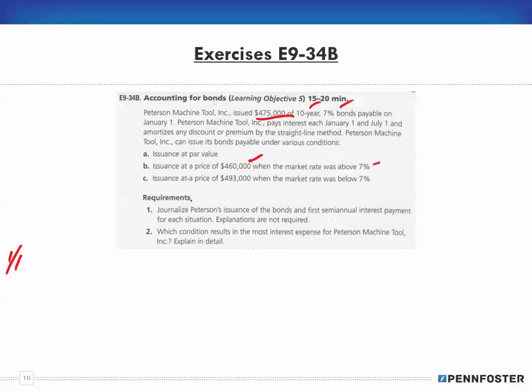Right, well, we're going to get cash, and that means we're going to debit our cash for $460,000. And of course, we're going to credit our bond payable for the $475,000, right? Because we're getting cash of $460,000, but the value of the bond is $475,000. We have to pay the $475,000 at maturity 10 years down the road. Okay.